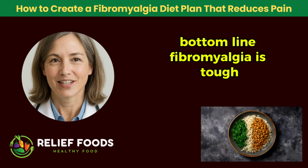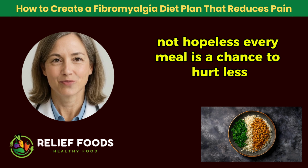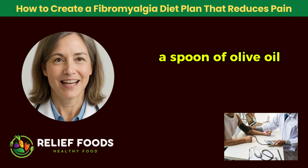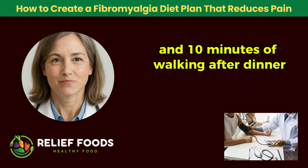Bottom line, fibromyalgia is tough, not hopeless. Every meal is a chance to hurt less. Start tonight. Half a plate of veggies, a spoon of olive oil, and 10 minutes of walking after dinner.